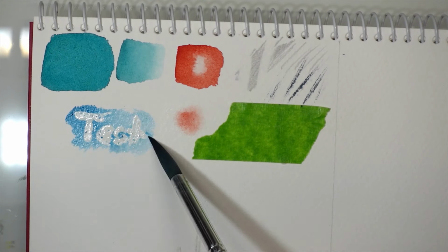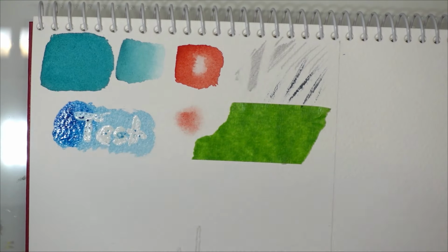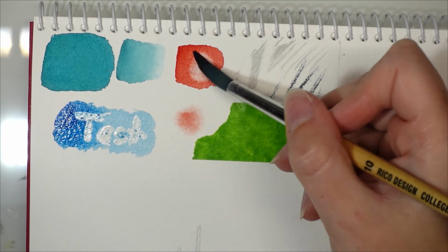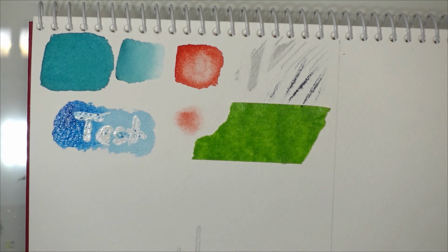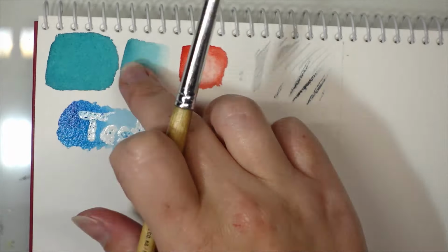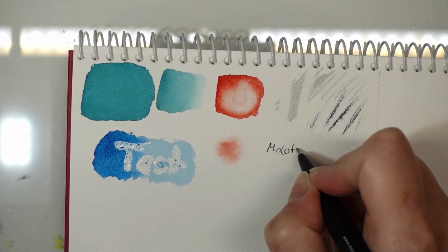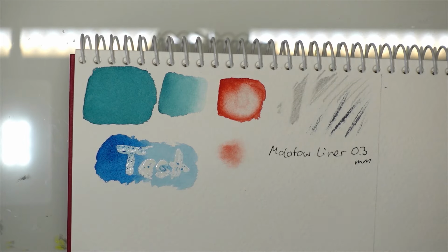Because I wasn't too happy with the lifting, I gave it a second attempt, and interestingly enough, you can see where I did the first round of lifting and where I did the second round of lifting. I ripped off the masking tape, but it did not damage the paper at all. Fine liners and pens will look more uneven on this paper grain.